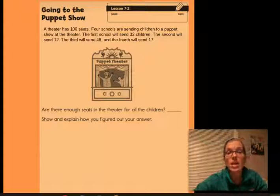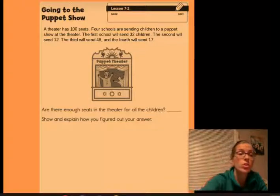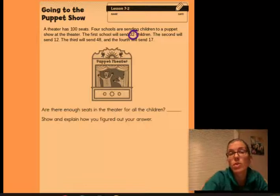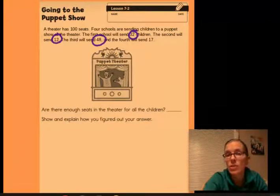It says that a theater has 100 seats. 4 schools are sending children to a puppet show at the theater. So far I know that a theater has 100 seats and that 4 schools are going. So nothing is important yet. The next part though, the first school will send 32 children. So that's how much one of the schools has coming. So I'm going to circle that. The second will send 12. The third will send 48. And the fourth will send 17.